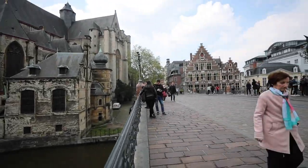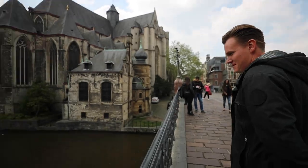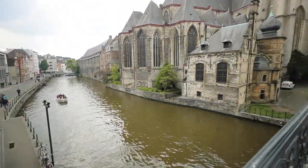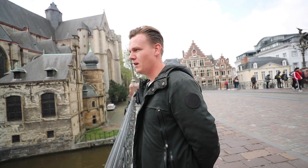So close to Amsterdam. What do you think? Who came up with the canal idea here first? Amsterdam, definitely Amsterdam. It looks a lot like Amsterdam right here. And there's a lot of people riding bikes too. Yeah, it's true. Seems like a very similar vibe. They're copycats. We have finally made it to the Gravenstein Castle.